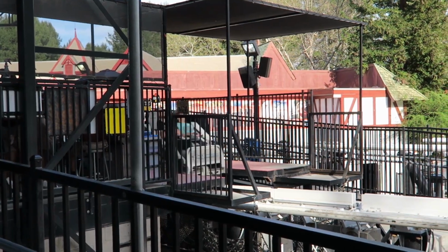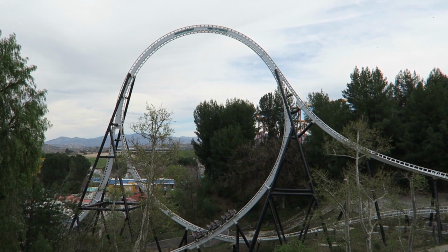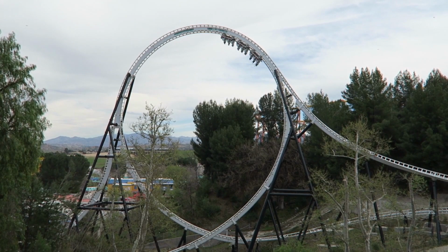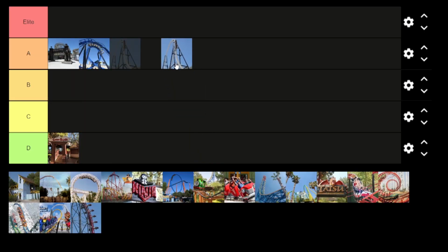I do wish this coaster was a little longer, especially because I was enjoying it so much. 'Tis what it is, I guess. Additionally, this coaster is eye-candy to the viewer and looks amazing as you enter these parks. For these reasons, I'm going to put Full Throttle in the A tier.